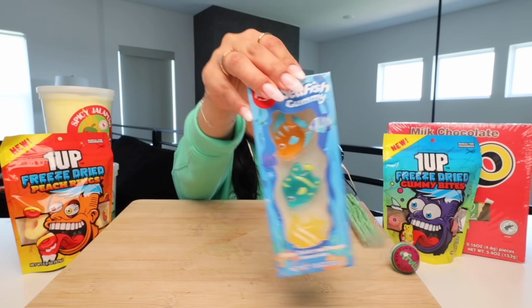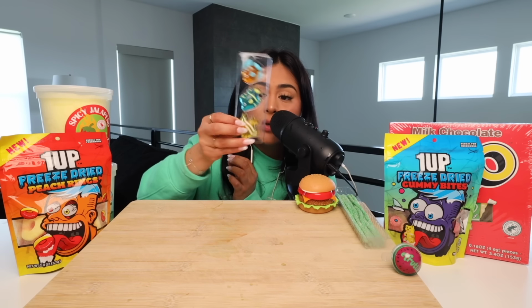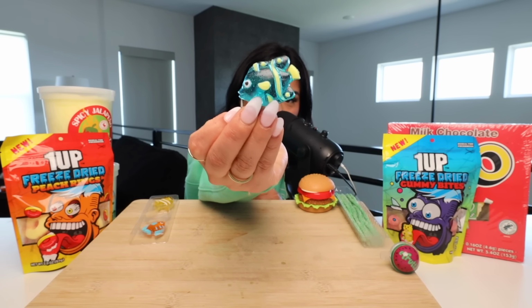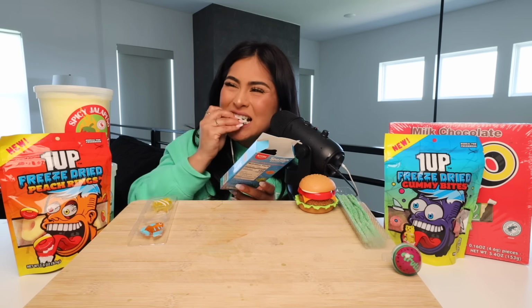We also have some fish gummies. Just keep swimming. He's so cute. Look at him. I got blueberry. Tastes almost like mint blueberry.